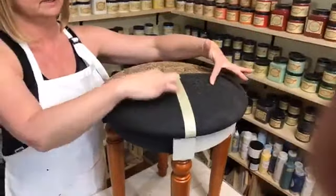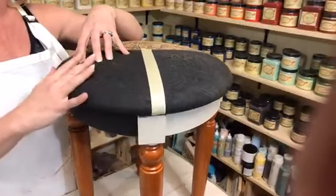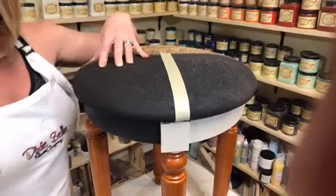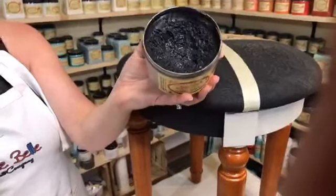This side, I split into obviously 2 halves. This side was painted, 1 coat of Caviar, lightly sanded, and then another coat of Caviar, and then I sealed it with Best Dang wax in black.